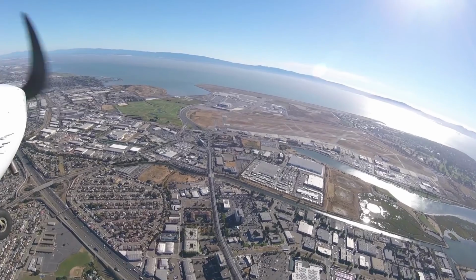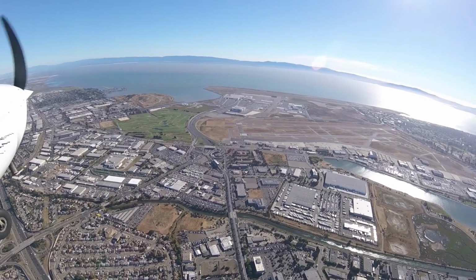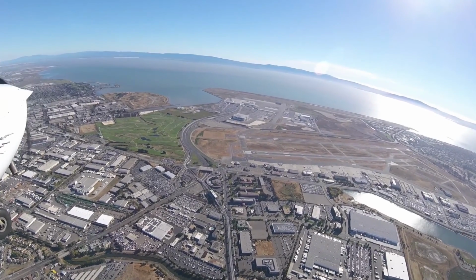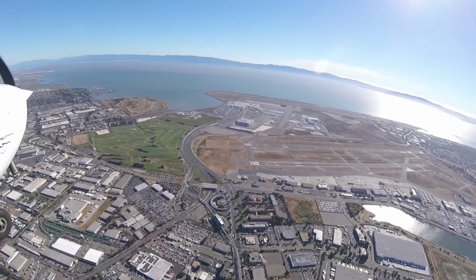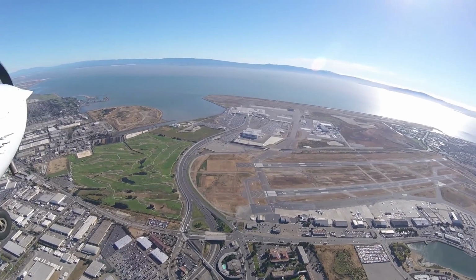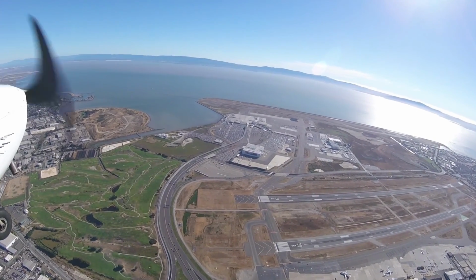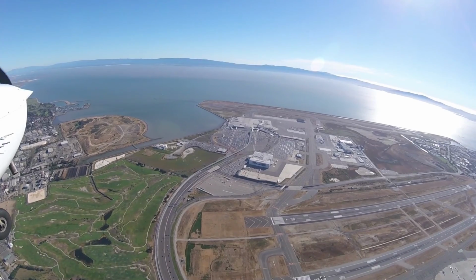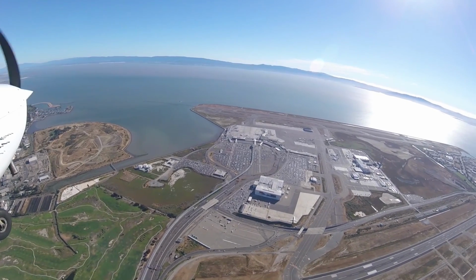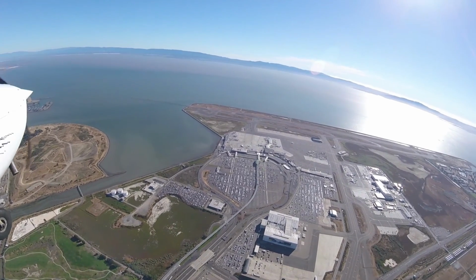It's pretty close to what we planned. Oakland Tower, 9501 Whiskey, confirm you want me to maintain 2000 to the mid-span? 01 Whiskey, roger, continue near present altitude until advised. Affirmative, we'll maintain 2000 until advised, 01 Whiskey. Alright, there's Hayward right there. Okay, I got FedEx 767 landing right below me. I'm at 2000. 01 Whiskey, descend and maintain VFR at or below 1,400, direct to mid-span. Descending to at or below 1,400, direct mid-span, 01 Whiskey.